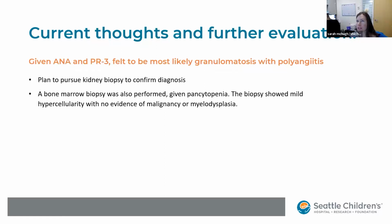And he was afebrile throughout his stay here. And then we had talked to Room, and we were still wondering, is this a granulomatosis with polyangiitis or ANCA vasculitis? And so we decided to pursue a kidney biopsy, though we were perplexed by his pancytopenia, given that that's not classic for an ANCA vasculitis, and given his history of trisomy 21.